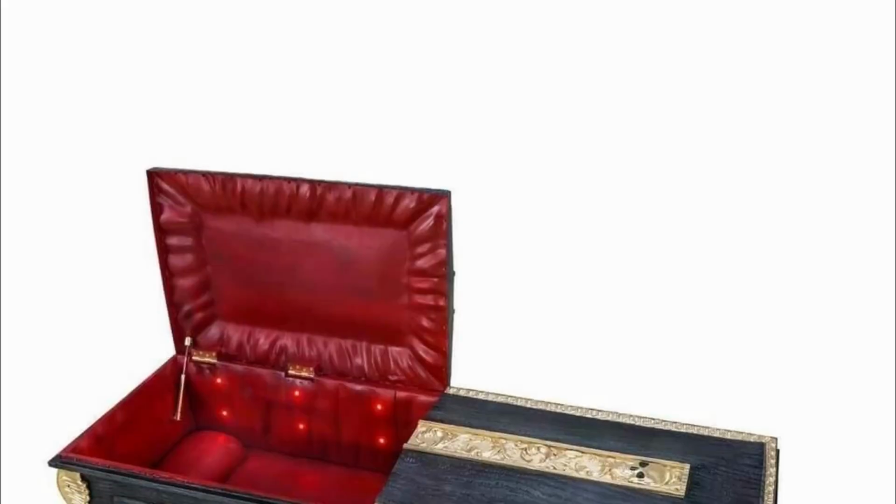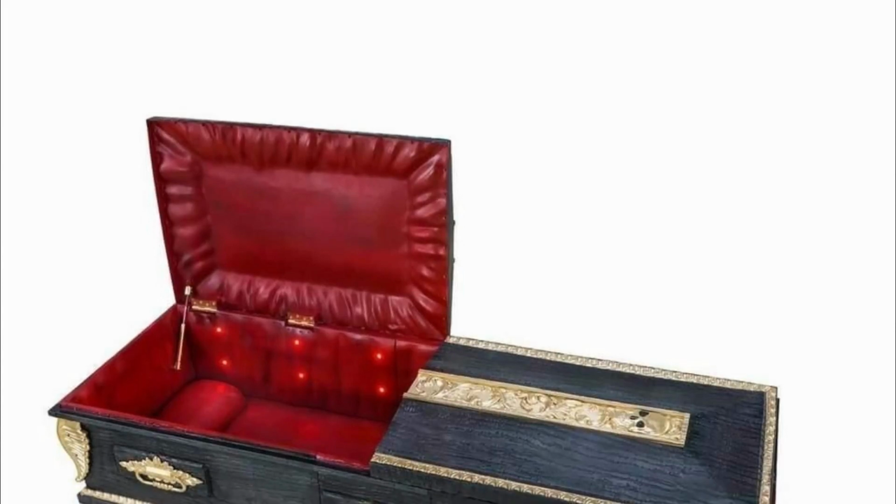Really cool looking. Last but certainly not least, and actually this is one that I'll probably buy, because I'm assuming it's not going to be too expensive. I'm hoping it's not going to be too expensive. It's a Coffin, and that is cool.